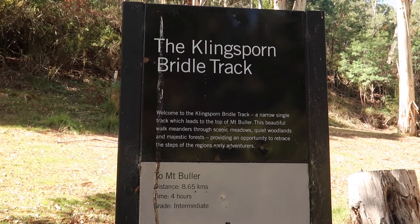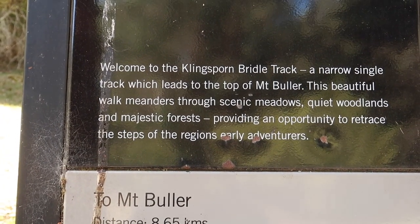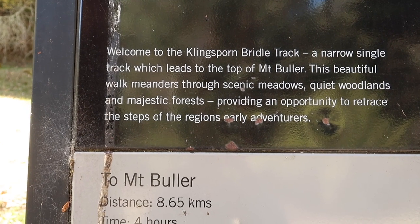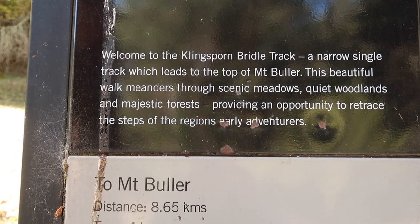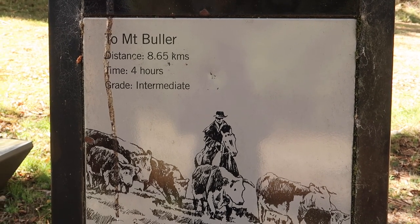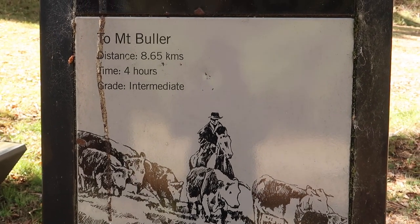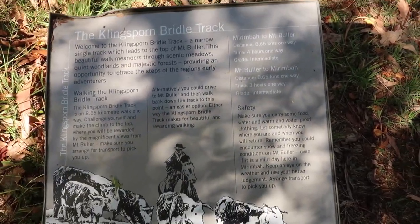Okay, so we're at the Clinsbourne Bridle Track, and welcome to the Clinsbourne Bridle Track, a narrow single track which leads to the top of Mount Buller. This beautiful walk meanders through scenic meadows, quiet woodlands and majestic forests, providing an opportunity to retrace the steps of the region's early adventurers. 8.65 k's, 4 hours, that's to the top of Mount Buller. Seeing as I'm getting over a cold, I don't think I'm going to attempt that, but we might go maybe a little ways up it. Let's have a look. There's a little bit more information there.